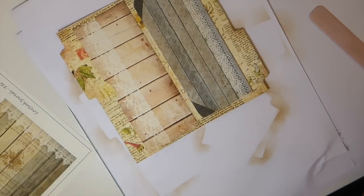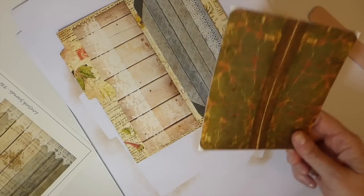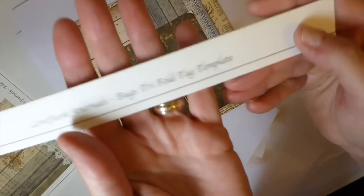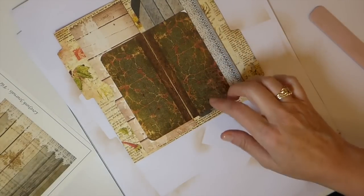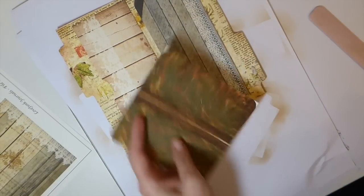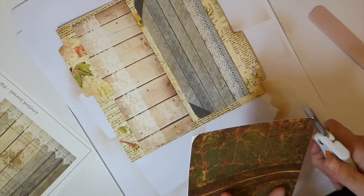Now, gosh, I've got everything buried. Okay, so this was a little element from the Bugs trifold tag kit, and I thought I really want to make a little booklet to go in here, so we're going to finish this off together.